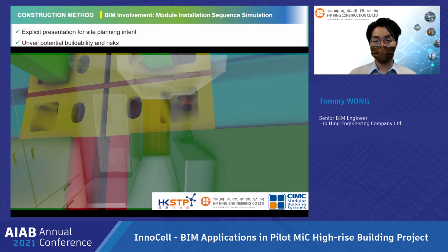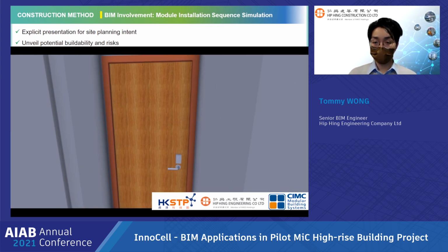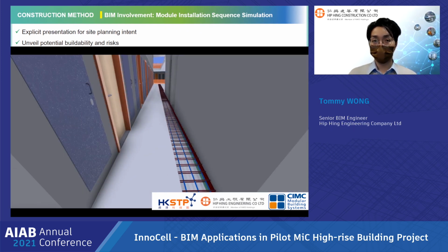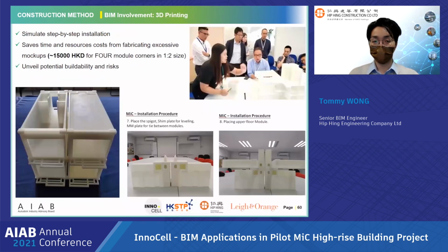When the entire zone of modules has been installed, we then concrete the lay cast strip to tie the modules with the core building. You can find that the whole installation sequence becomes very understandable after this animation.